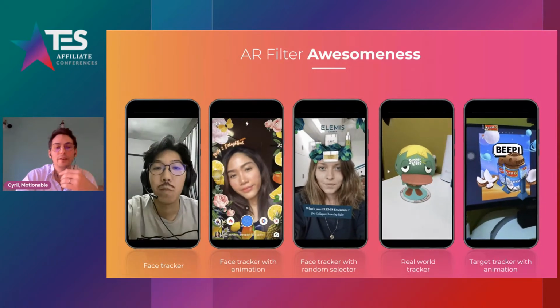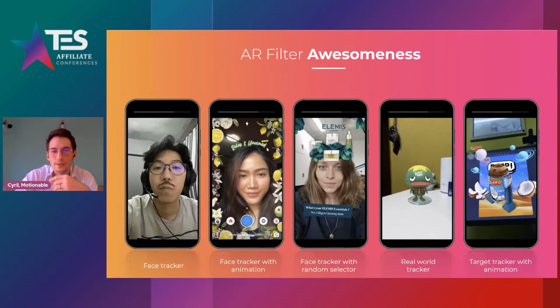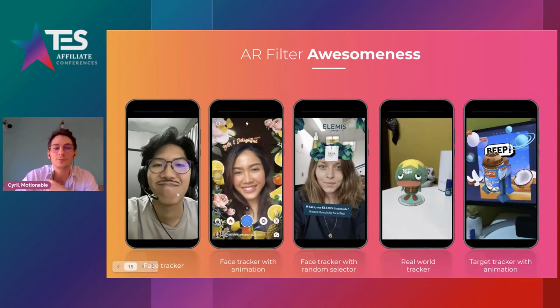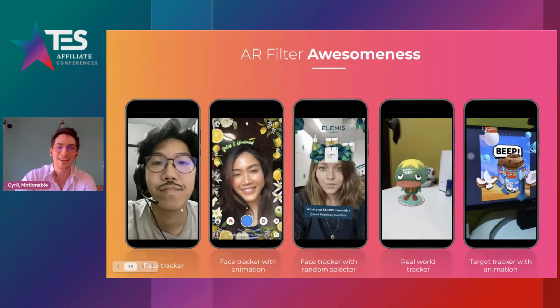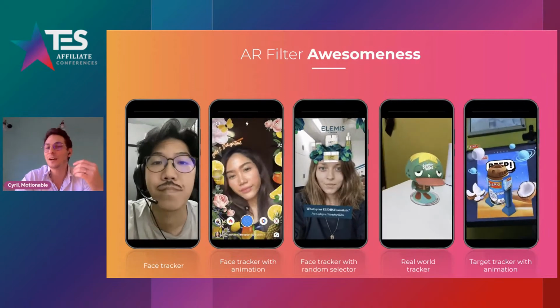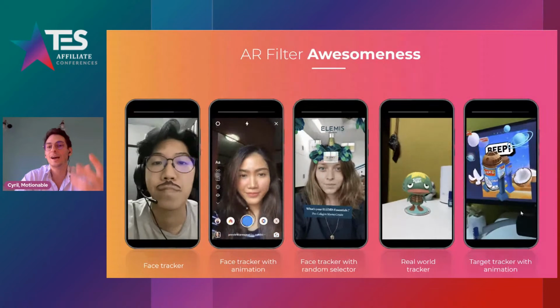So that's called a face tracker. This is the same application, but a little bit different because you get all the angles. A simple one, where actually this was for a French celebrity who has a mustache, and they wanted to be able to replicate that. So you see, you can be really creative with it. And then you have AR for objects, as I showed you before.